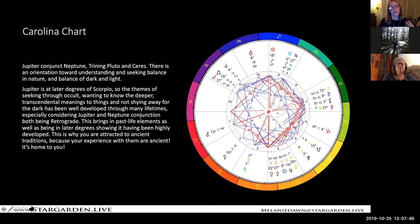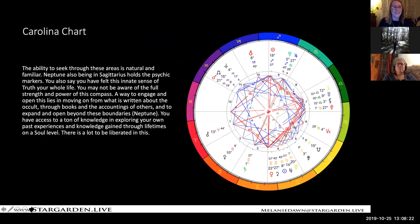You could say it's felt in a different way. And so, especially having both of those together in retrograde next to each other, they're really bringing in some big energies together. And being at the later degrees also shows that a lot of development has happened in that area. So this brings in past life elements, as well as showing it's been highly developed. This is why you are attracted to ancient traditions, because your experience with them is ancient. It's home to you. The ability to seek through these areas is natural and familiar.